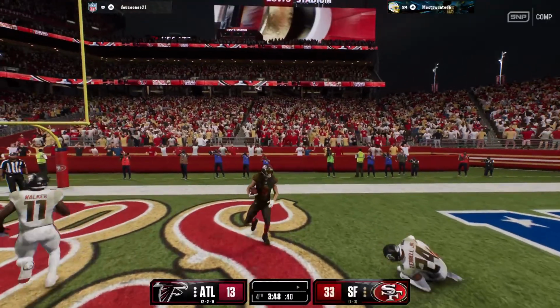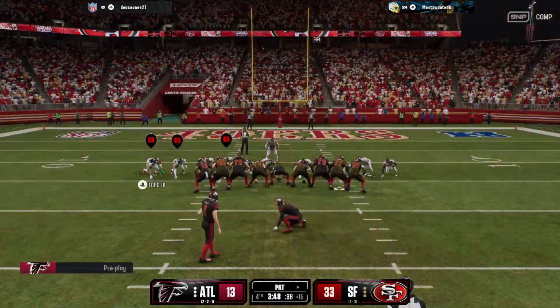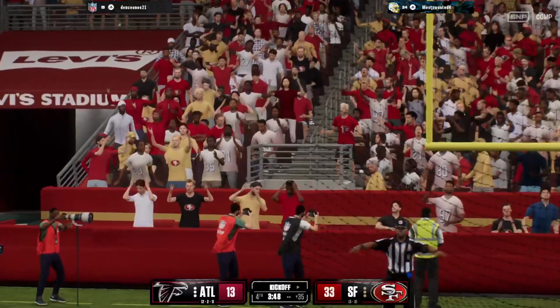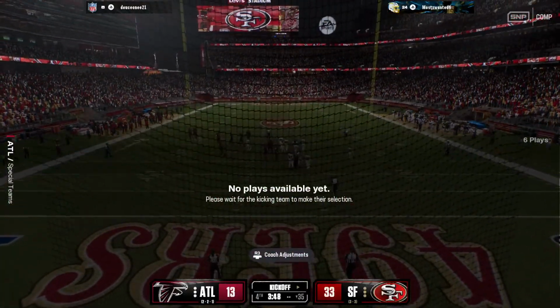Take this one across into the end zone. Jackson, Smith, and Jigba. Touchdown, 49ers. And do you believe this? Yeah, there's cause for concern over there. That is a 4th missed extra point in this game.